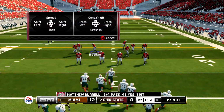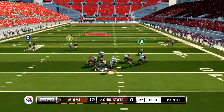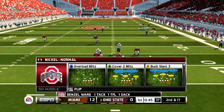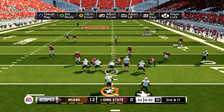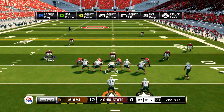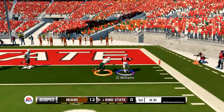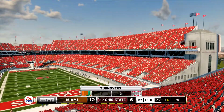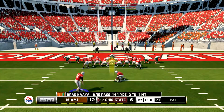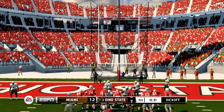1st and 10. Ball on their own 16. They bring him down for a sack on the play. Well, they sent the cornerback, and he was able to make the sack. The offensive line was just too slow to pick him up. By the time they saw him, it was just too late. Fires in a hurry. Interception. Touchdown, Bucks. And he hits the PAT.